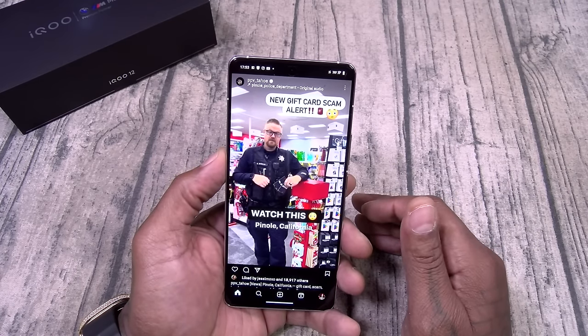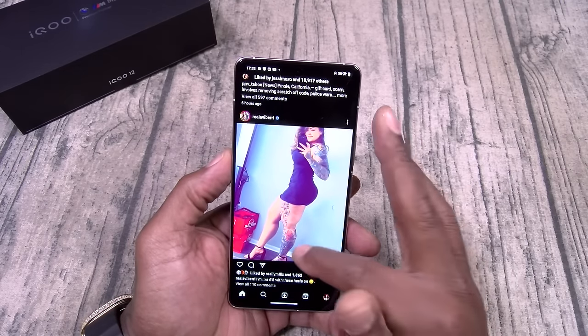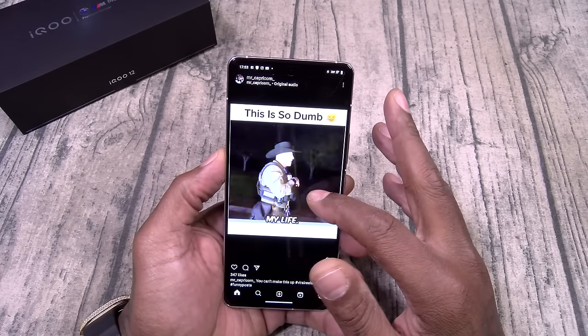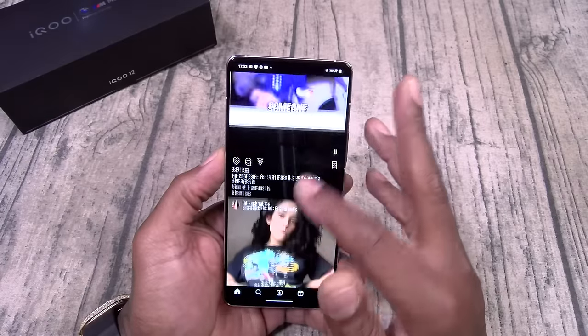New gift card scam. They got a new gift card. Every season, it's a new scam coming out. Yeah? You know, hey, you know. All right, this is so dumb. He said, this is the dumbest thing I ever seen in my life.